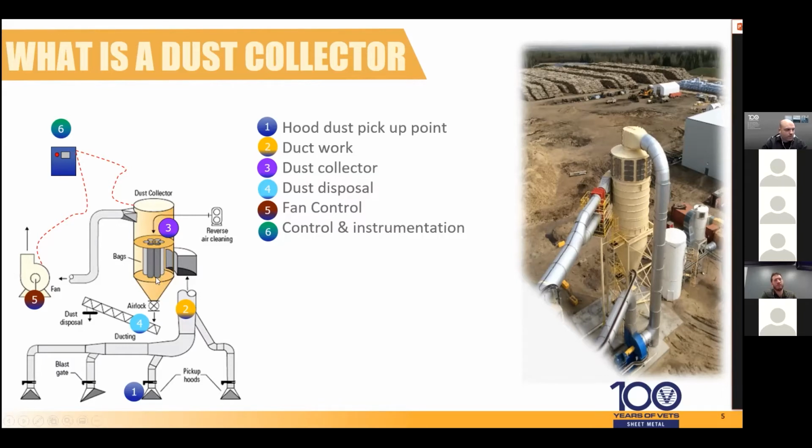The dust will drop off into a hopper, into an airlock, and then there's going to be a disposal of some kind for the dust, like a bin of some kind, or it can be introduced into a pneumatic conveying pipeline, essentially where you're using compressed air to pump material from point A to point B. And then the fan, number 5 here, will create that negative pressure for the air to move in the ductwork. The control and instrumentation is essentially to make sure that you monitor your system, you understand your system, and you're able to control it properly.